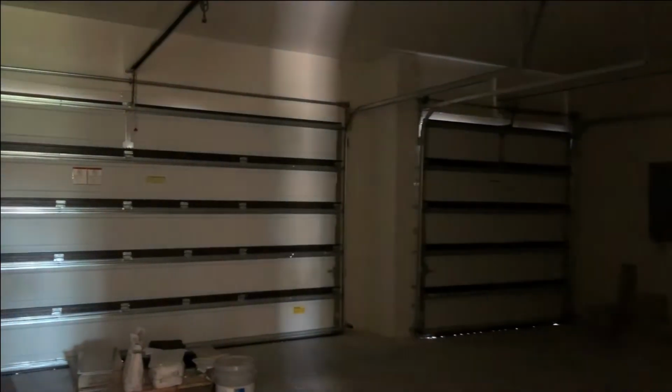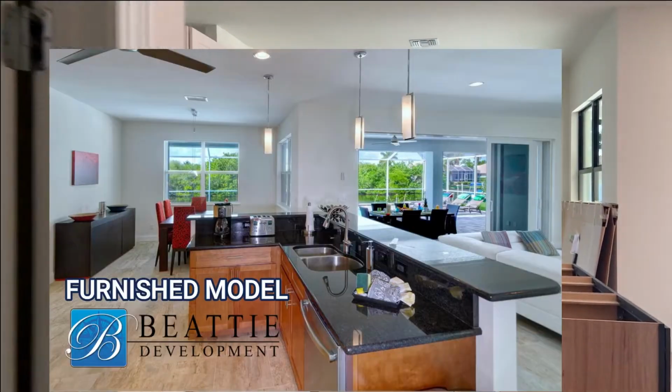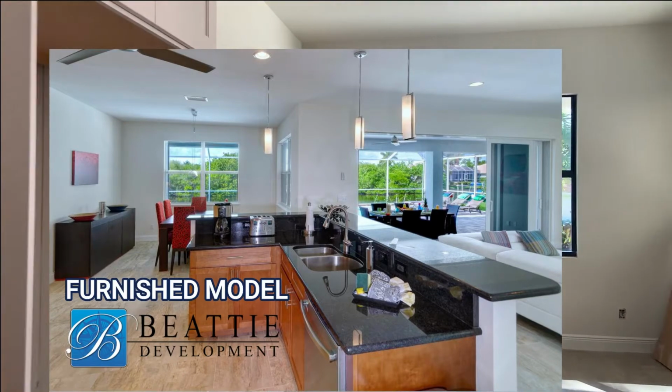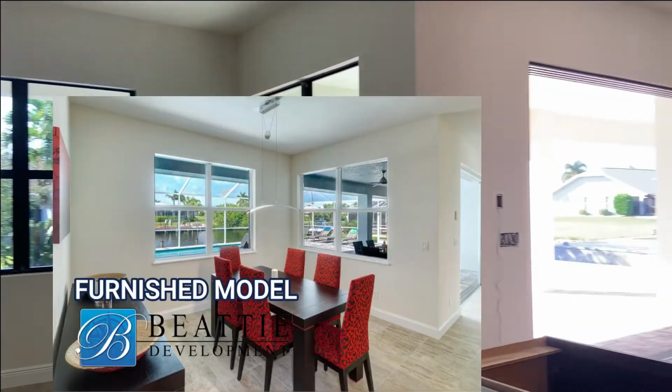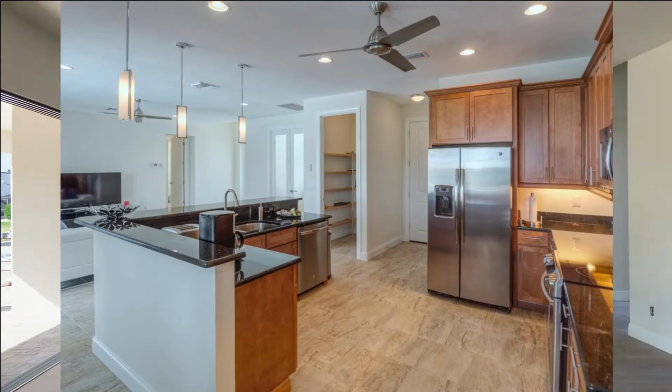Great plan. Like I said, over 2,300 square foot of living area with 3 full baths. One of those baths makes that 3rd bedroom a junior suite. The bathroom is attached directly to the bedroom and also has a door out to the pool area, so it doubles as a pool bath. Beautiful home, huge covered lanai area, great layout.